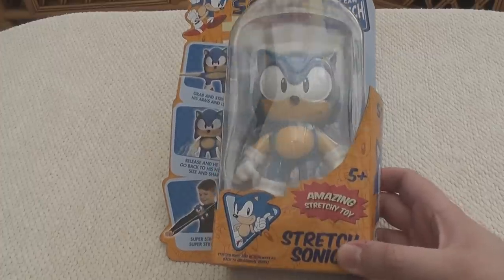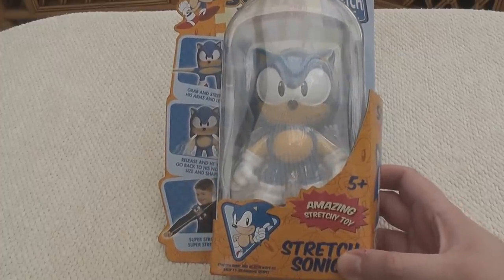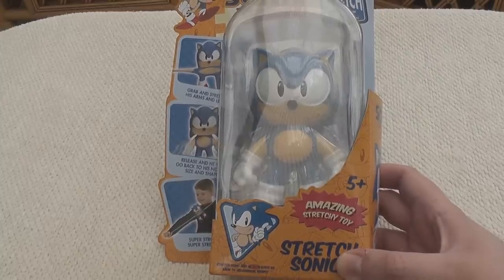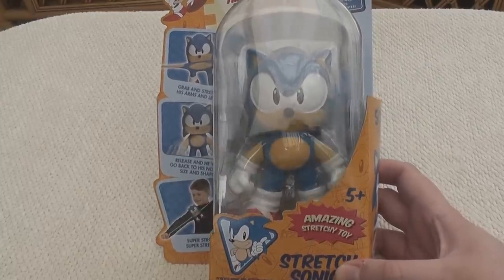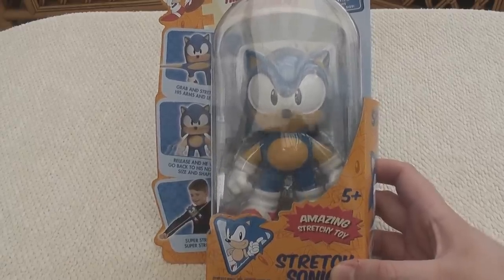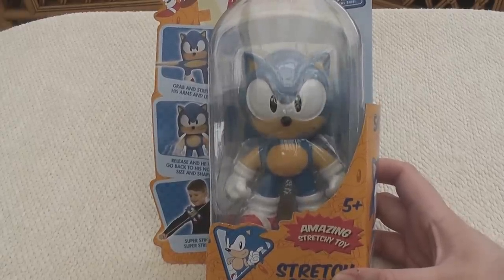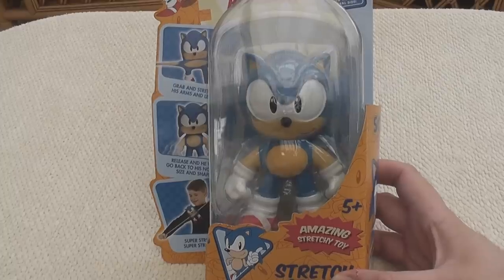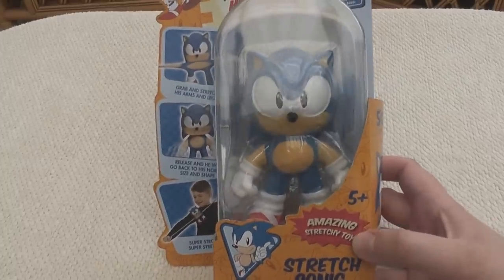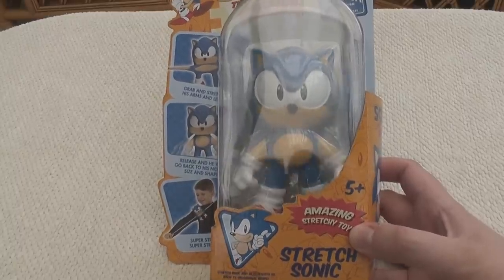What I've got to show you today is something which has literally just been released. I just checked, and the release date appears to have been either today or yesterday, because it definitely wasn't there at the start of the week, and all of a sudden some websites are now showing it. And I went down to my local Smith's toy shop and there it was, just on the shelf. There were only a few of them. What is it? Well, it's a Sonic the Hedgehog Stretch Armstrong toy.